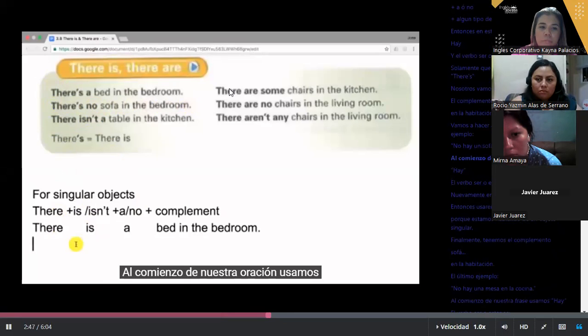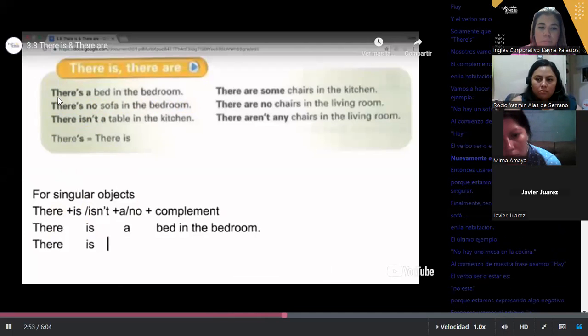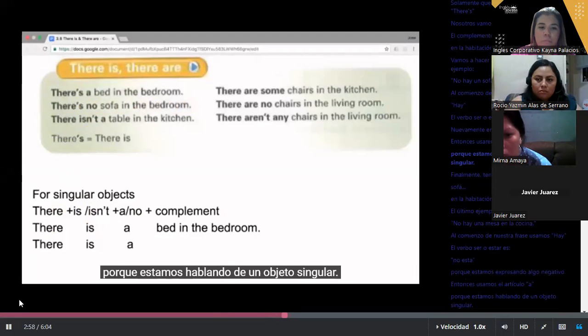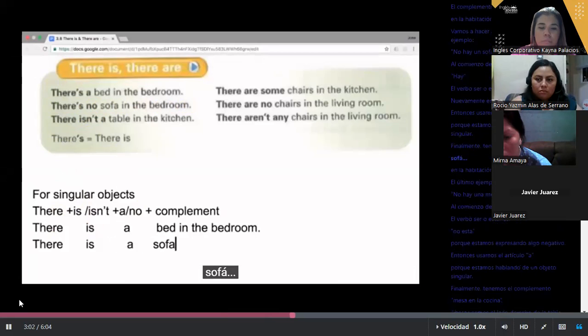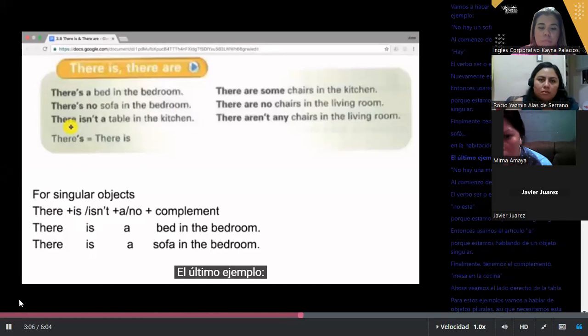At the beginning of our sentence, we have there. The verb to be is. Once again, on the example is contracted. Then we will use the article a, because we're talking about a singular object. Finally, we have the complement, sofa in the bedroom.